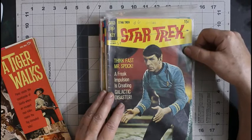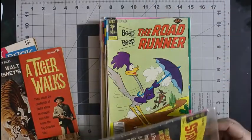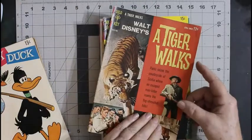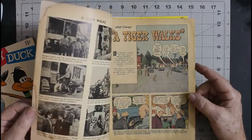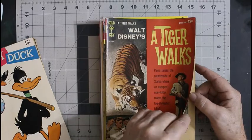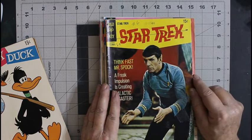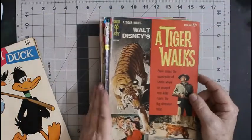This is December 1969. This is actually Star Trek number 6. And I'm saying it because I looked at it last night and it was from 1976. Or excuse me, 1969, number 6. Then we have, I think this is 66. No, 64. But now here's the thing. If it's a smaller comic, it's from the late 60s or on. If it's a bigger comic, it's older. It's probably 65 or back.